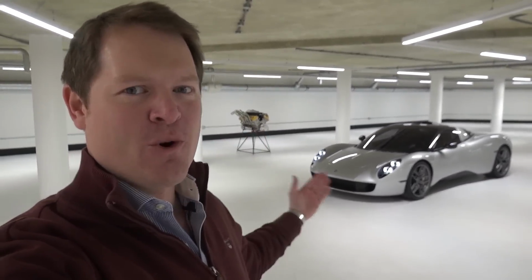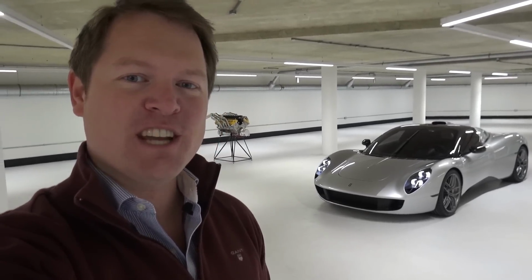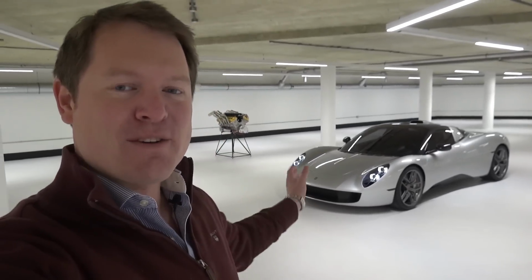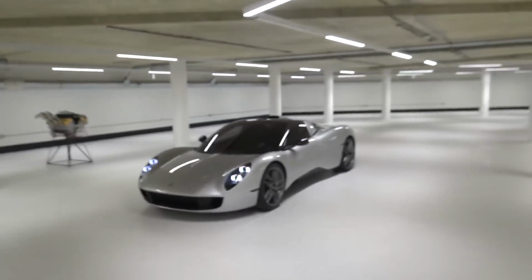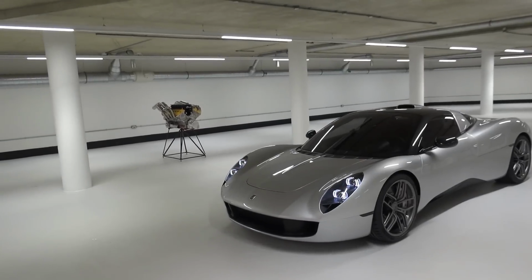At this extraordinary machine behind me, the new GMA T.33. Gordon Murray Automotive's newest introduction, a car that weighs less than 1,100 kilos with a naturally aspirated V12, a manual gearbox, some incredibly lightweight materials and technologies, and today we're going to be joined by Gordon Murray himself to take a walk around of the car as it makes its debut here in the United Kingdom, as well as the engine, as you can see behind.